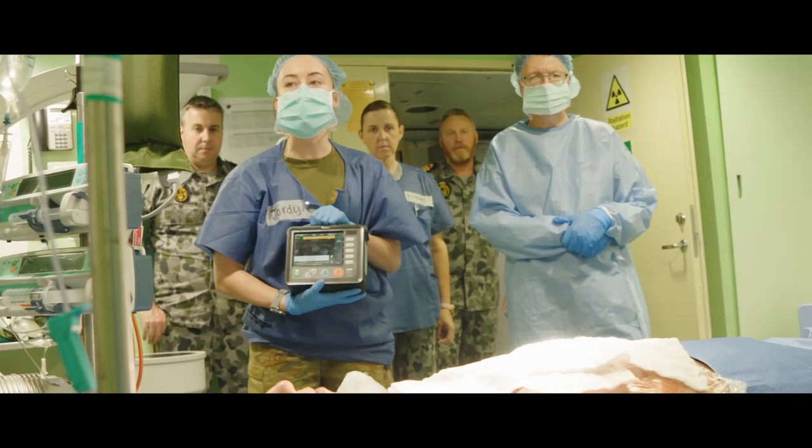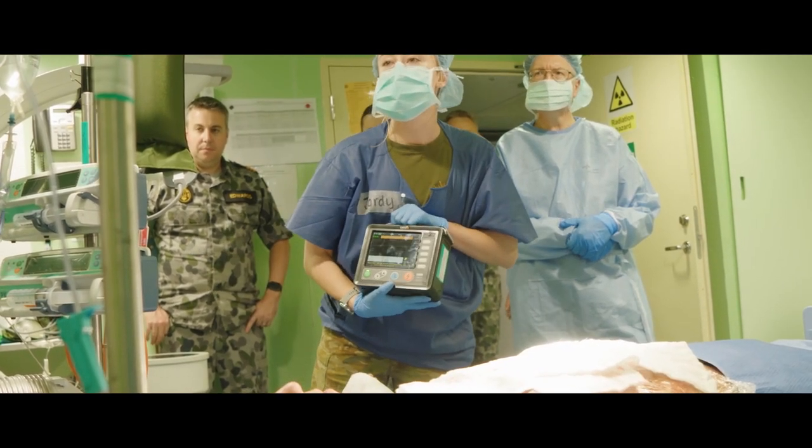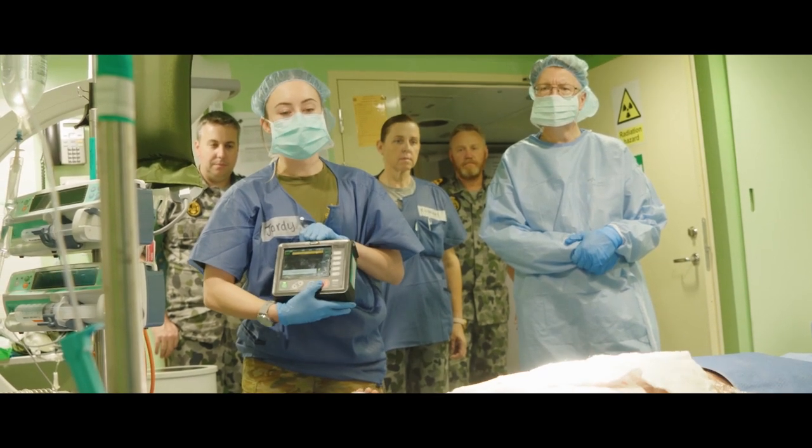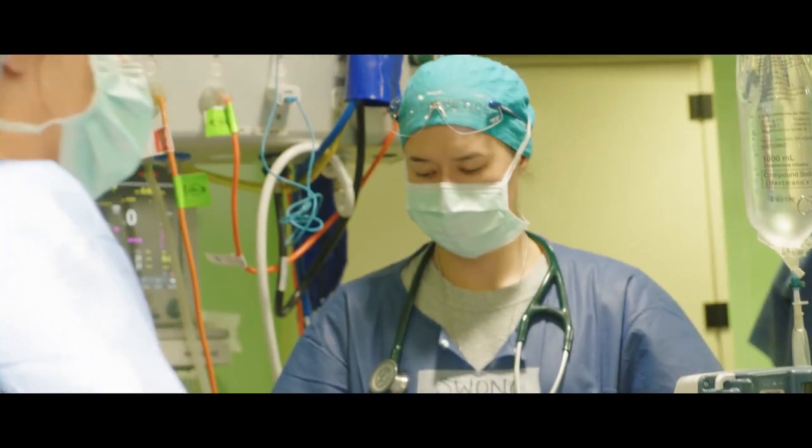Hands off, evaluating the rhythm. All right, we have a shockable rhythm. Delivering the shock. Shock delivered, continue compressions.